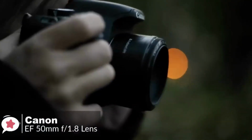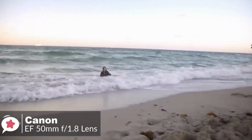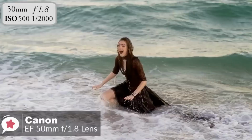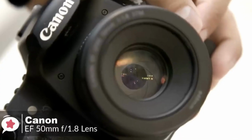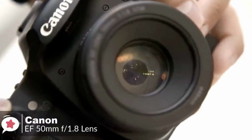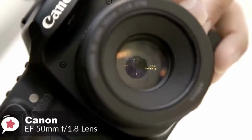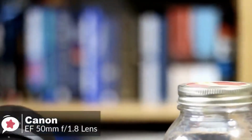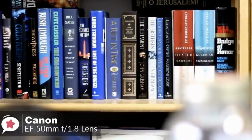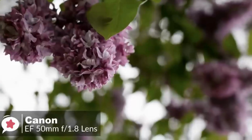In addition, the near-silent STM or stepping motor technology focuses extremely quickly when shooting photos, so you can react suddenly to capture fleeting moments. Moving on, the wide f1.8 aperture lets in more than 8 times the amount of light compared to the standard zoom lens that is provided with your EOS. This results in sharper images with less motion blur and reduced need to use flash in dimly lit conditions, so you can easily capture the atmosphere of a low-light environment.